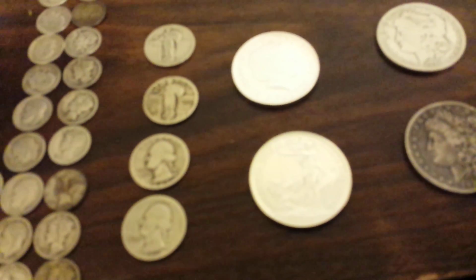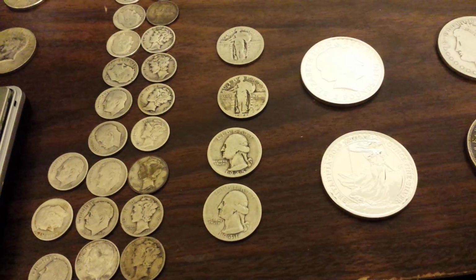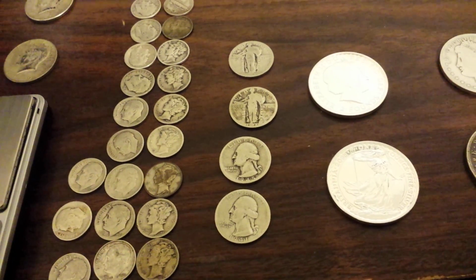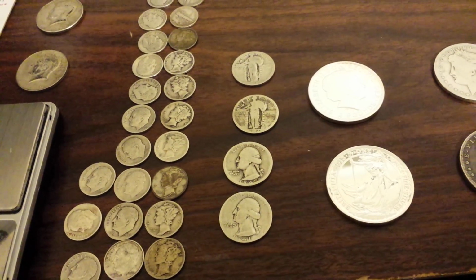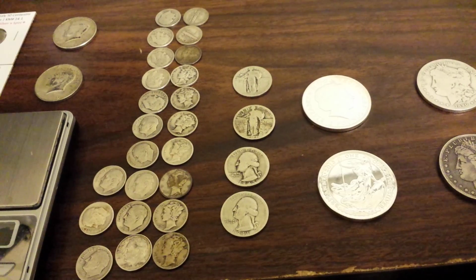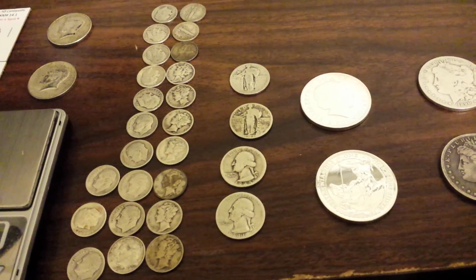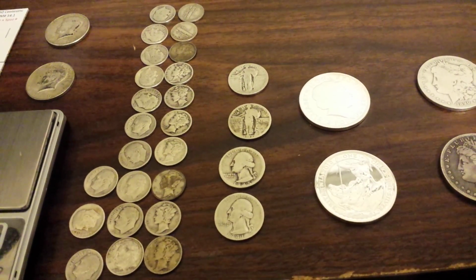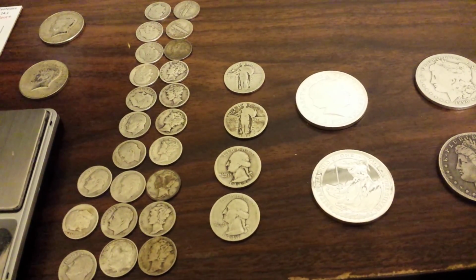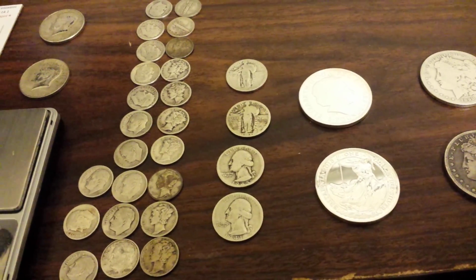Next over, we have some junk silver that I picked up again on eBay. 4 quarters, 2 of them standing liberties, 2 Washingtons, and then about 10 Mercury dimes and 13 Roosevelts. For junk silver, you typically pay a small premium. I think if you buy them at a local coin shop, it was about 20 cents extra per dime over spot, maybe a little less than that.